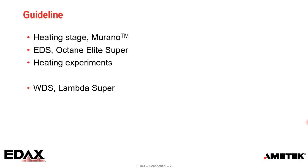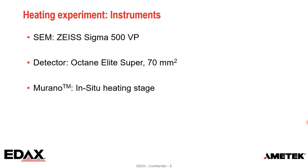Another technique for doing characterization on materials is possible with WDS. The difference between EDS and WDS is an interesting field to mention and compare the methods. Additionally, talking about the advantages of WDS is a point in this talk. I will go through all the themes for showing you what is possible with the instruments I used.